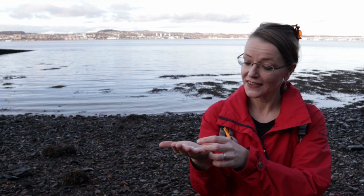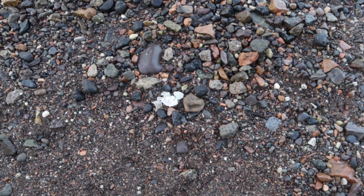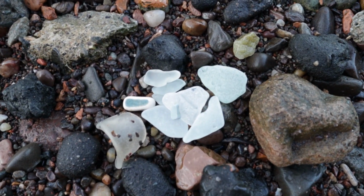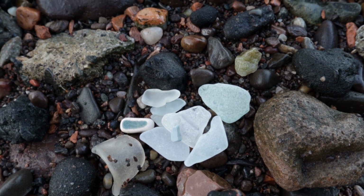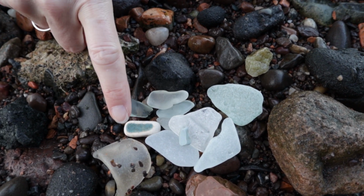I've just found that wee bit of glass, quite a nice wee bit. Yeah. I've also found a couple of pieces and I've put them in a wee pile down here. Okay, let's have a look at that. Well, there's a nice wee pile of some sea glass pieces. Yeah. Wee bit of pottery there as well. Yeah, looks like an old tile, that piece.